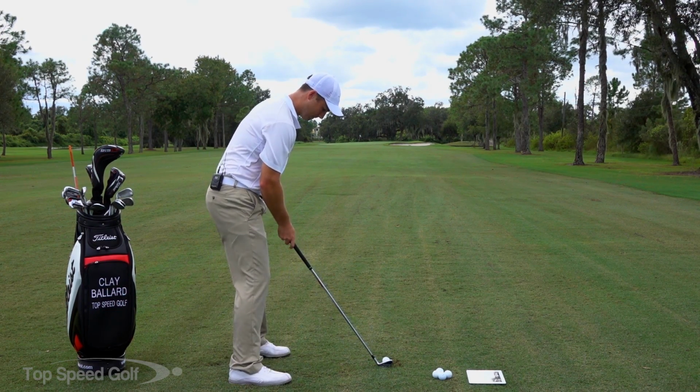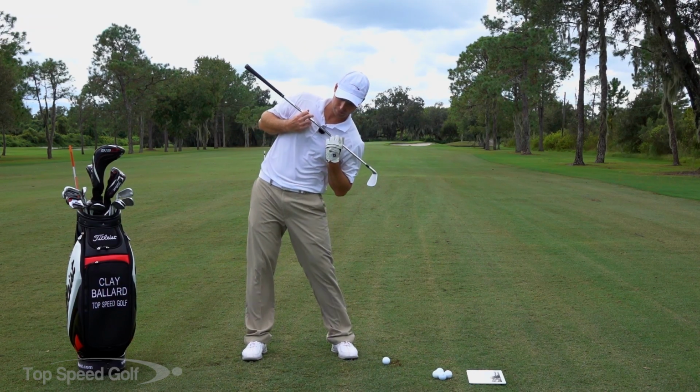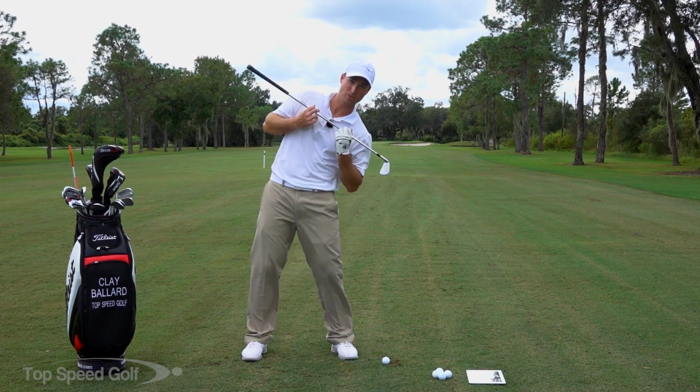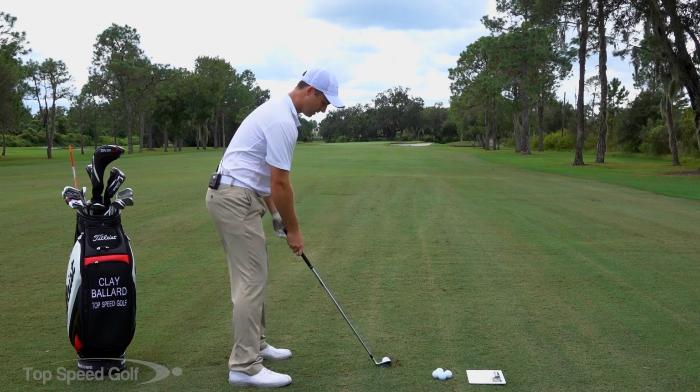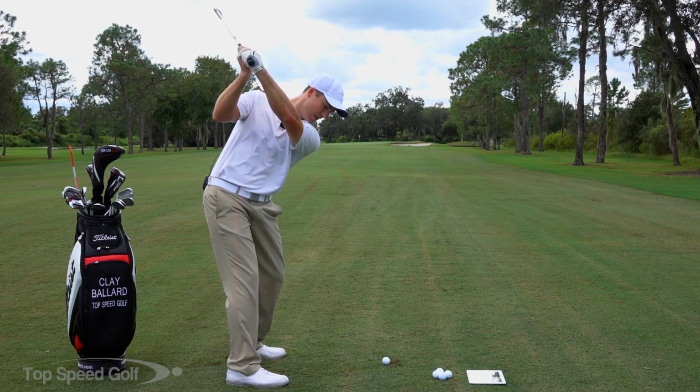Now at the top of the swing, we're actually going to have side bend to the left. We're going to go ahead and bend this way a little bit. That's going to keep our shoulders into posture. So what I mean by that is, as I go to the top of the swing here, let me go ahead and pause for you. I'm staying in my posture.